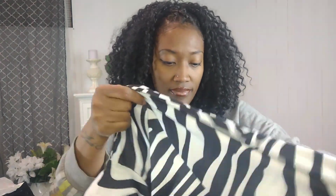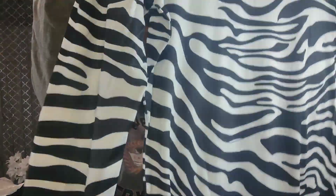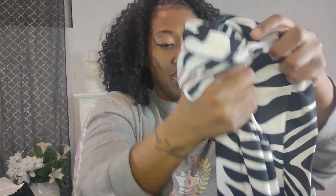Okay, so the next package we have something that's zebra printed. Okay, let's see what that is. I think this is a dress too. It's a shame I don't remember what I have, huh? All right. Yep. Okay. So this is a turtleneck dress. Okay. See that? This was a part of my sexy night haul I'm putting together. I like that. It's a Bodycon dress, just so you know.